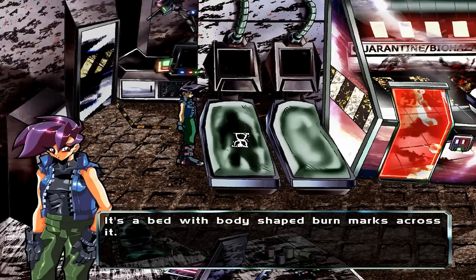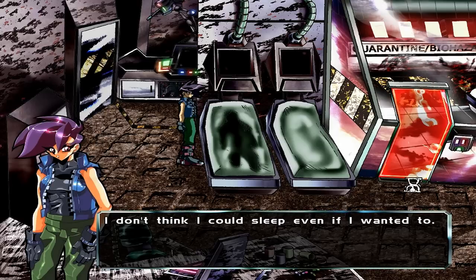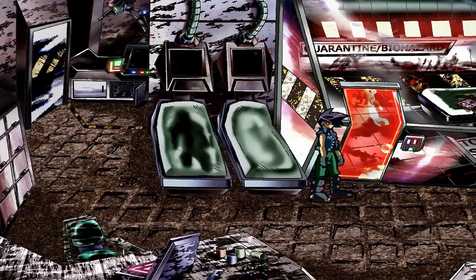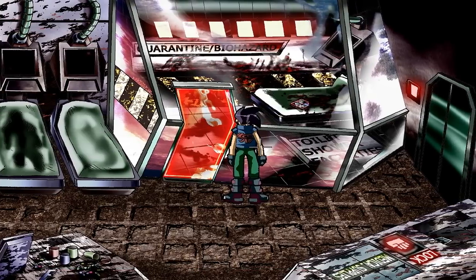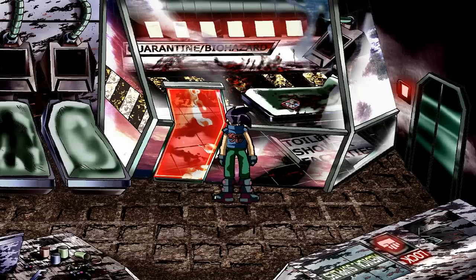It's a bed with body-shaped burn marks across it. I don't think I could sleep even if I wanted to. Voice-controlled panel that operates the quarantine chamber. It'll only respond to the voice of an authorized doctor. I'll never get this working.